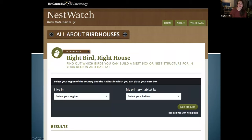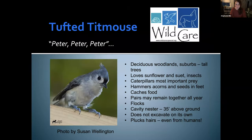Oh yes, here's another one. Oh, I'm sorry, here's the Nest Watch, all about birdhouses. Right bird, right house. So select your region, select your habitat, and see the results. And then it will give you instructions of how high a nest box needs to be, all the dimensions, and then you can either build one or buy one. It's such a great resource.